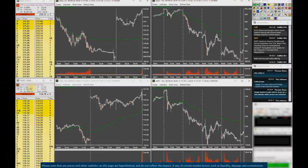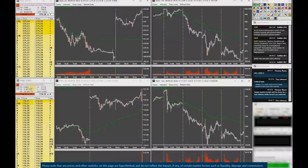So I'm watching the tape here. I'm seeing it be a little bit heavy as it comes down towards 116. You can kind of see it stall, then it rebids back up towards the 30s. I added one lot, two lots, kind of looking to hold maybe a two lot position, but willing to get all the way up to five lots.